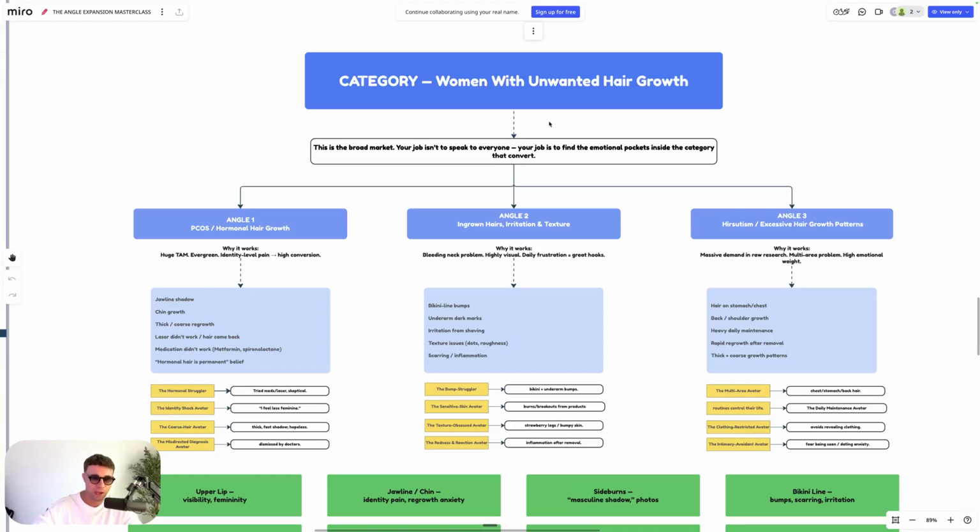So we have our category / main problem, which is women with unwanted hair growth. And then we have three different angles here. We have our PCOS angle, we have our ingrown hairs, irritation, and texture angle. And then we have angle 3, which is this condition and the excessive hair growth patterns. Now, underneath each angle, I've actually broken this down into sub-angles, which are these secondary boxes here. And then below that, we have our avatars.